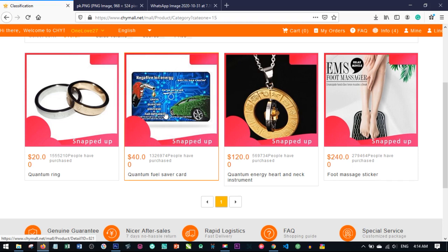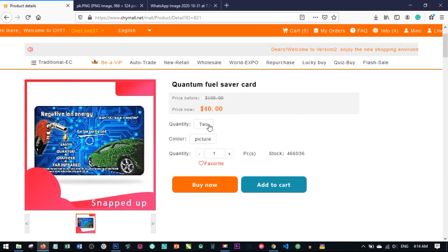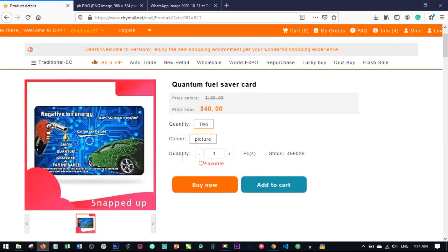So if I go here now and click on the VIP 3, you go again where you say quantity, select two, where you say color, select picture, and the quantity here again, this is where you add it to be two. So you are buying two of this product at a 60% discount. So it is only here that you will select two. Please take note again, here on the wholesale tab is where you will select two.